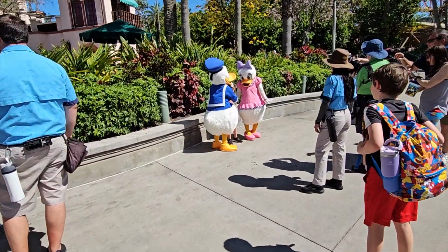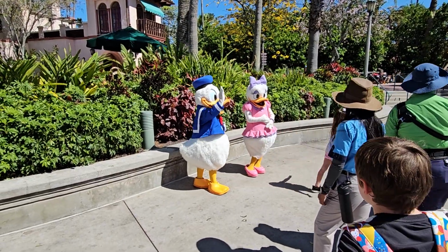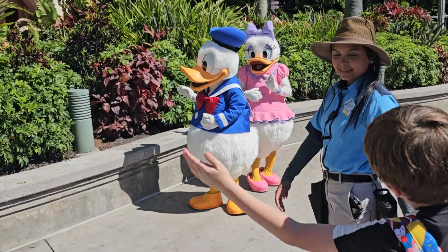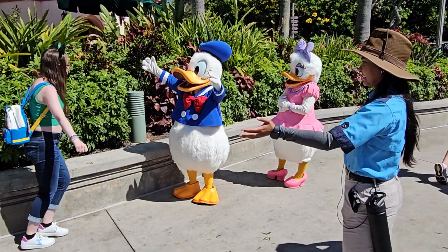Look, Donald and Daisy. You don't see that very often. Wow, that's a small Donald. Donald's number one. Sing along with Elsa. What a blast.